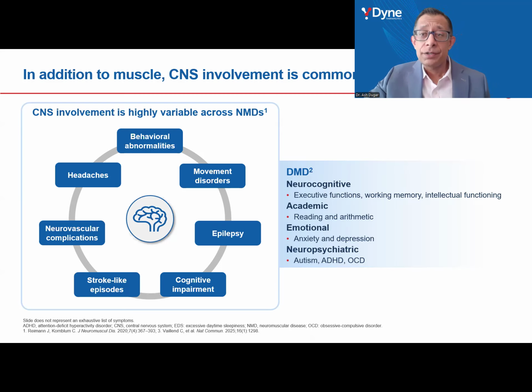There's also increased risk of anxiety and depression that's often observed, and it's often linked to social difficulties, frustration with physical limitations, and progressive loss of independence. And finally, neuropsychiatric issues are commonly seen. And this includes higher prevalence of autism spectrum disorder, ADHD, OCD, likely due to dystrophin-related brain dysfunction that can affect some of the synapses in the brain and how the neurons are connected to one another. Next slide, please.